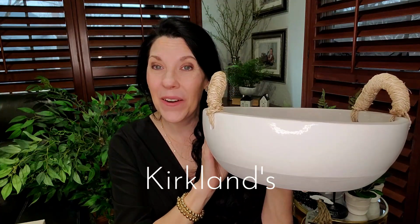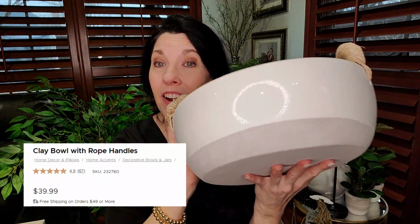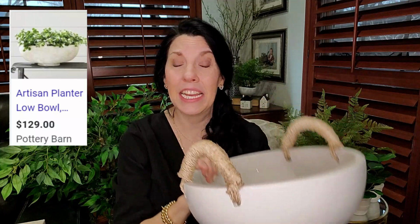This last item I found was my birthday gift to me. I had a birthday back in January, and I sign up for all of the store reward clubs because you get birthday rewards. And as part of that, I got a discount at Kirkland's. And so I bought this very pretty large terracotta stone bowl. It is gorgeous, y'all. It has these handles on it. It is a good size. It is very heavy, and it is so pretty. I can't wait to style this in my home for spring.